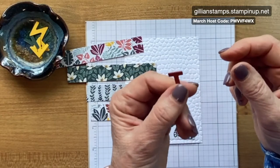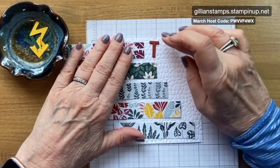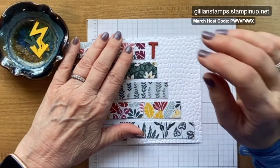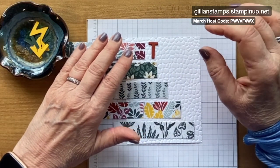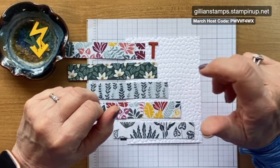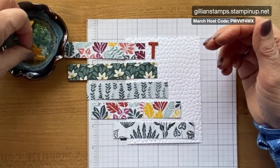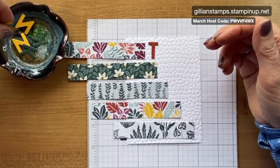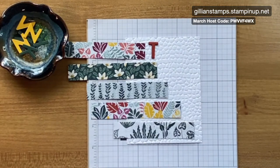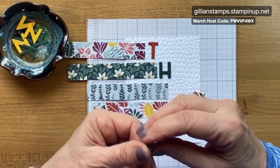Now, you've got a few options here. You could just cut out one of each letter and stick it on with dimensionals, but that's a little fiddly to me and I don't really like the way it looks. You could cut out three and have them all backed with the self-adhesive sheets. So these ones I already stuck together, the three layers.